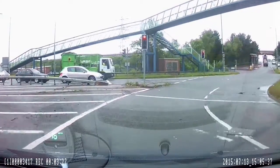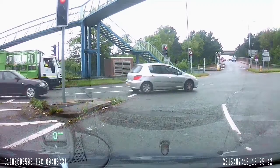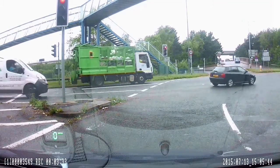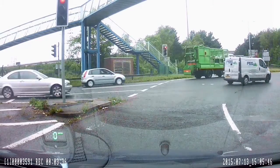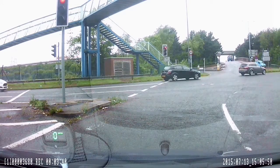And we're going to move across and stay in the left-hand side. Now, we're not going to exit at the next exit directly in front of us. It's actually the one to the right of that. So at this point, I would put my right-hand signal on just to confirm that we're not leaving at the next exit.